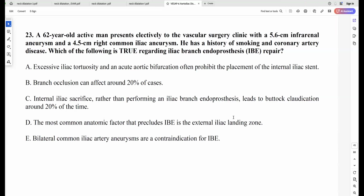Next one, C. Internal iliac sacrifice rather than performing an iliac branch endoprosthesis leads to buttock claudication around 20% of the time. Correct, right? We just said 27%. Yeah, this one is about correct. That's why I try not to sacrifice. Even unilaterally, it can give you 20% claudication.